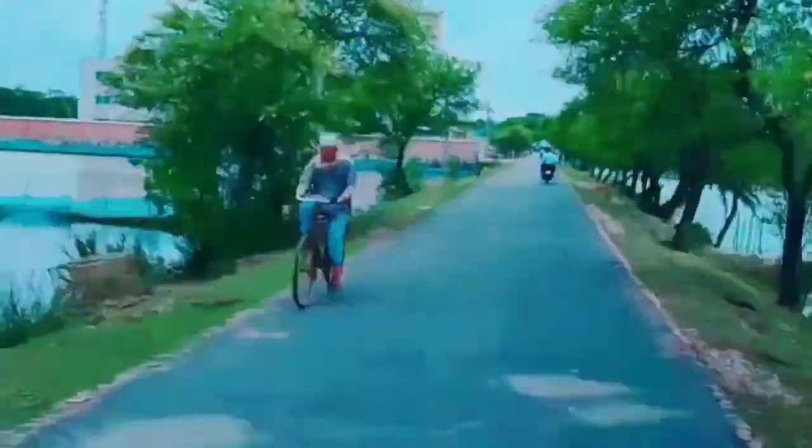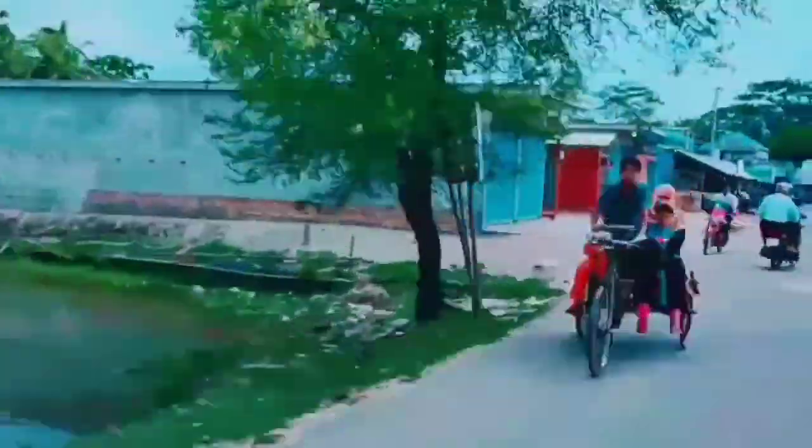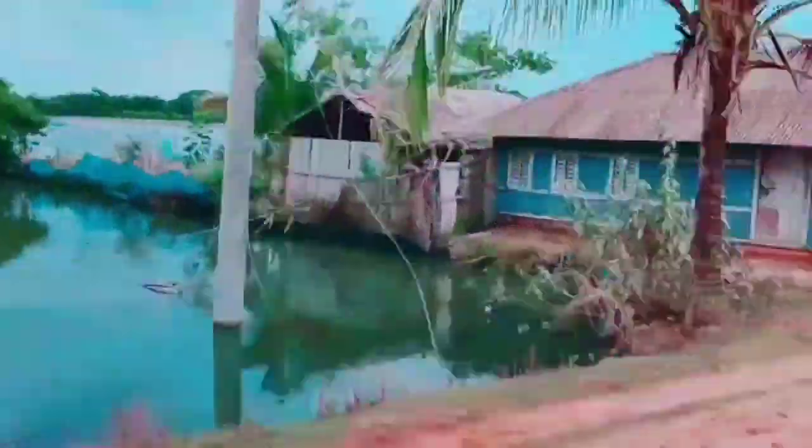As you can see, the road and two sides of the road, this is really incredible. There are a lot of projects, fish projects, which are really wonderful to look at.